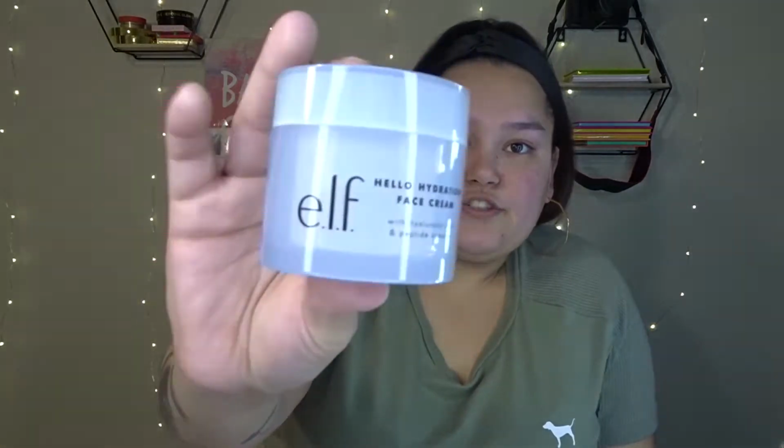The only thing I've used on this table, and I haven't used anything else, is the e.l.f. Hello Hydration Face Cream. I bought this a couple months ago at Ulta and it works really well. That's all I have on my face right now, just the cream. I didn't use any of my Peach and Lily stuff that I've showed you from my last videos. I went in strictly with e.l.f.